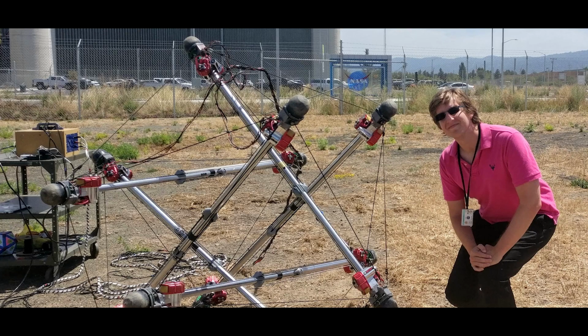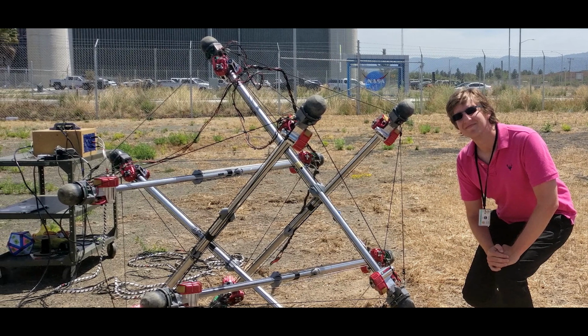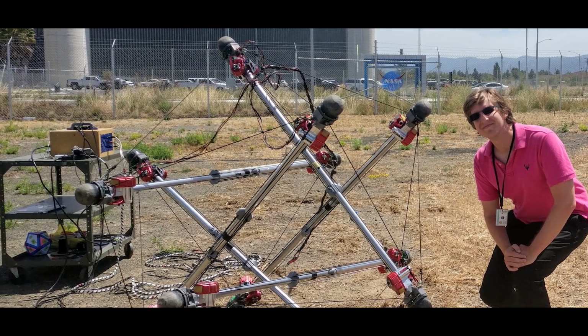And so my project was looking at different ways of controlling a tensegrity robot. They're quite new still, and so there are still some unsolved questions about what's the best way to get them to roll across the ground or to get them to walk around.